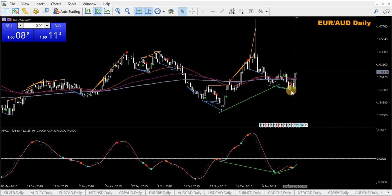Euro Aussie. Again, a news affected setup candle from yesterday in the Aussie. Buy signal this morning. Could have taken it, no problems. There's divergence there. You can see the green trend lines, one's going down, one's going up. Buy signal here. You really want to push through that recent high here. I think that's got some legs on it.